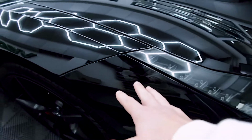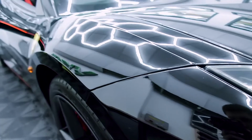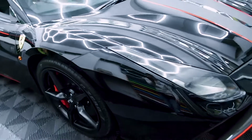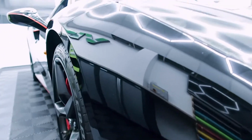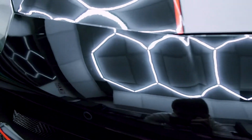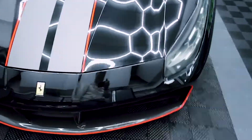The Hexis one that's just been applied is so much glossier and clearer than the previous one. Don't know if you guys can see that in the camera, but it's so much clearer. It's almost like the proper paint finish at how clear it is. Just coming round, you can't even see any edges or anything. It looks so good. Well done to Adam for that, because that looked extremely painful to watch. But yeah, we got it in the end.